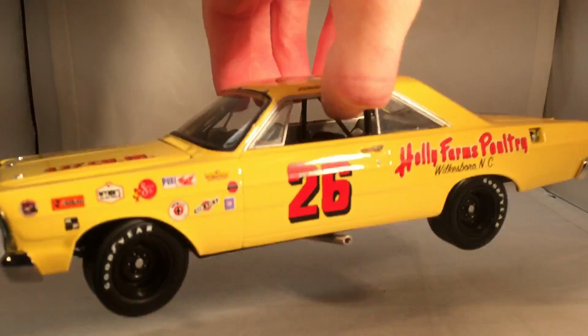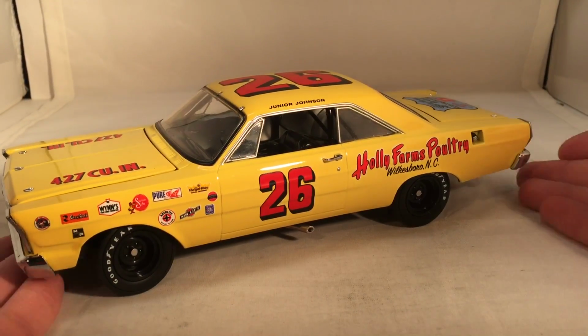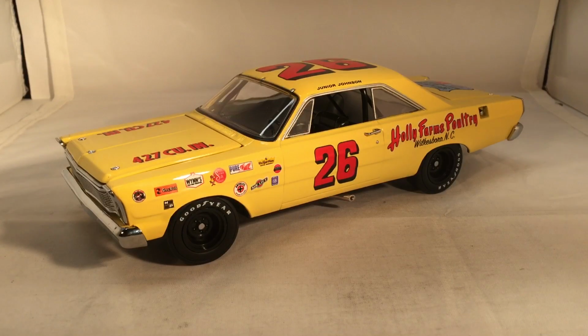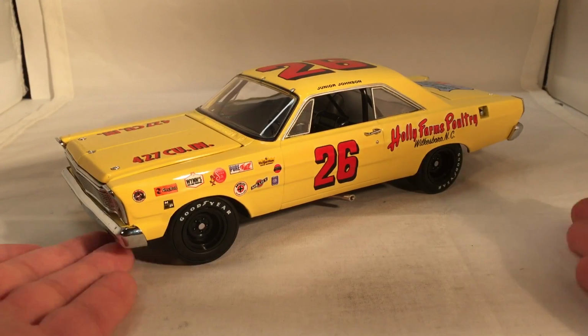Here is the car itself. It is a very interesting shade of yellow. Like, it's one of those shades of yellow that you really just can't place, and it's very, very unique. It's kind of satisfying. It's like a very light, but it's almost dark in the same way. It's really just an interesting color. Let's do a quick 360 of the car.